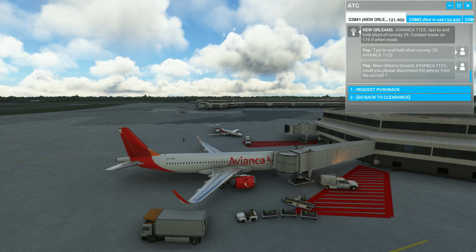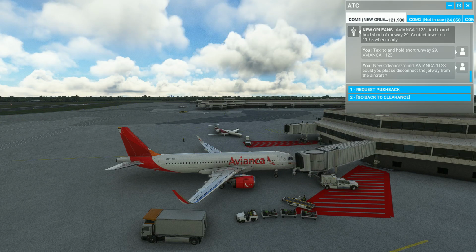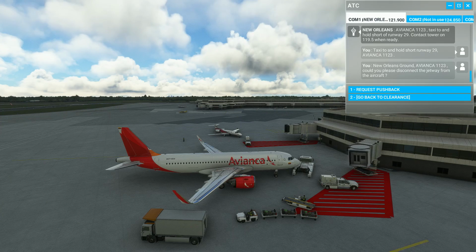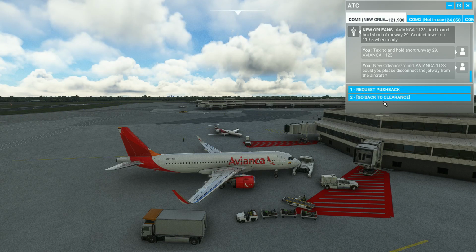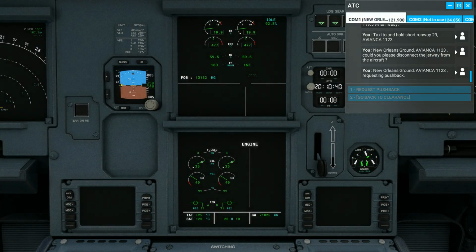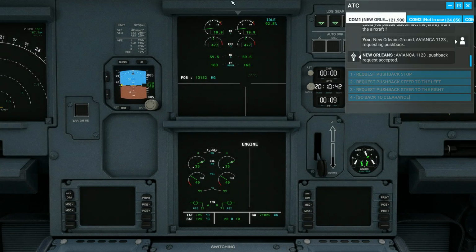Okay, so this is 155 passengers, almost maxed out here, and it's a 1,274 nautical mile flight, I think about 2 hours and 50 minutes, something like that. Now let's go ahead and request the pushback. New Orleans Ground, Avianca 112 Tree requesting pushback. All right, it's stabilized and we're looking good there.